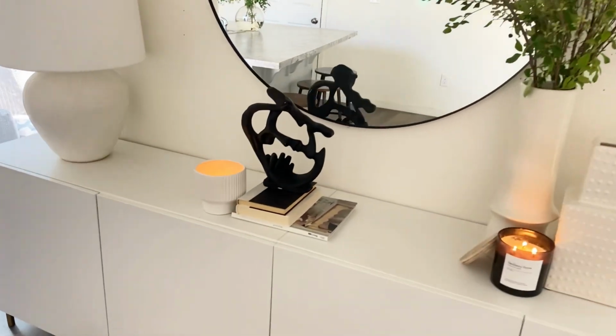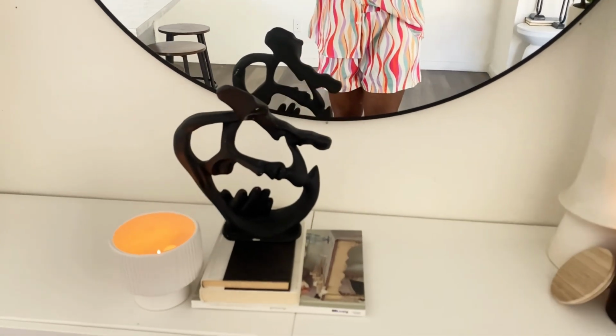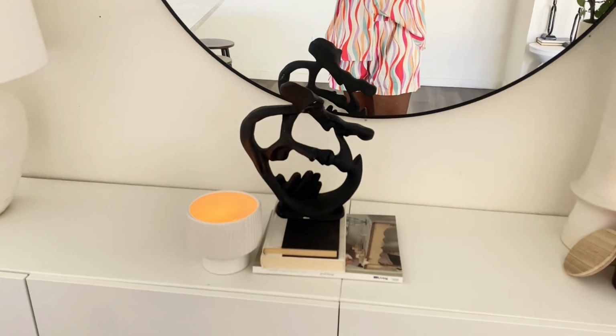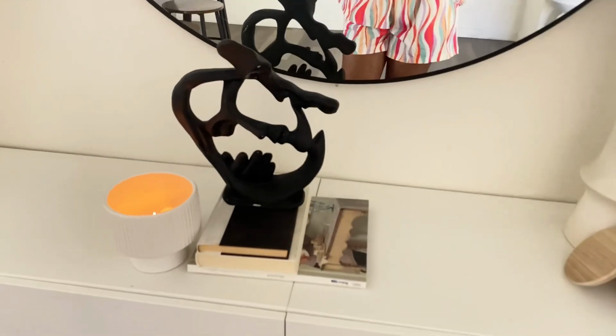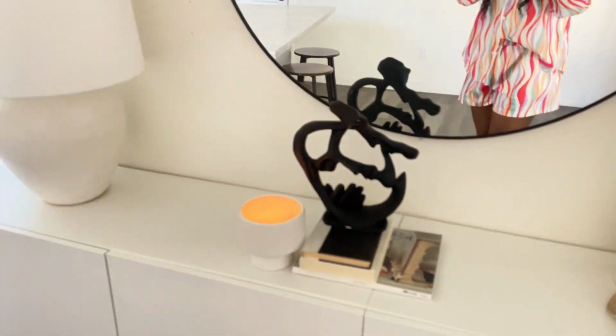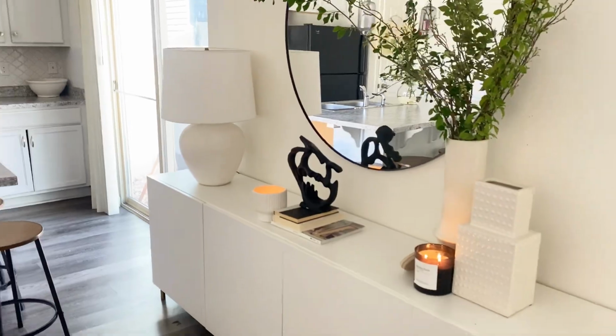And this sculpture right there, guys, I am in love with it. I love the simplicity of it. And I got this at Goodwill, guys. Love it. And here I have my Magnolia Story book. Yeah, I just love the simplicity of this. And guys, let's go into the kitchen.